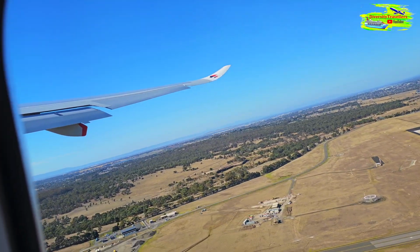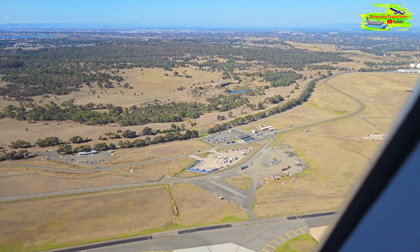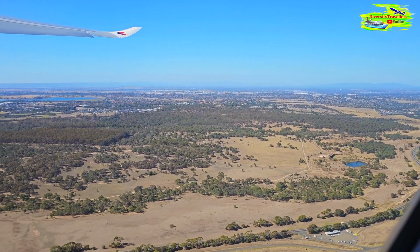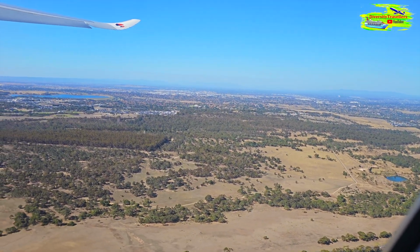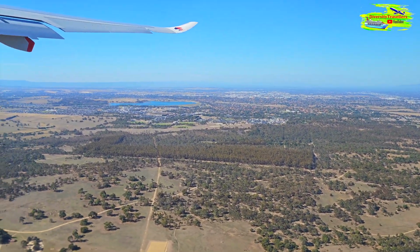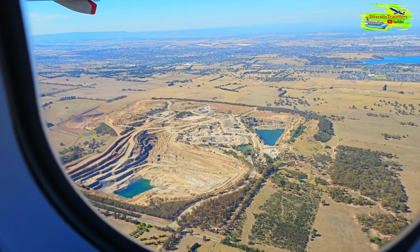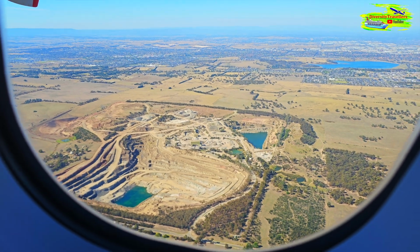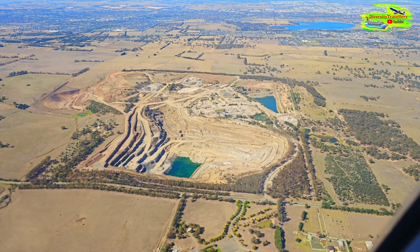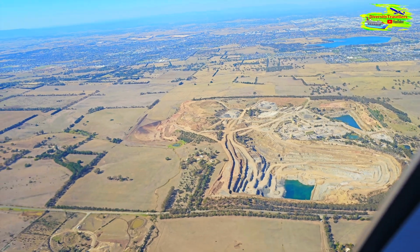That was a very, very nice, smooth takeoff. Daytime flights are very good for vlogging because you can see outside and it's always very entertaining. Look at this country, Victoria. I think there is an open cut mine. Yes. Wow. Fantastic, the view of an open cut mine.